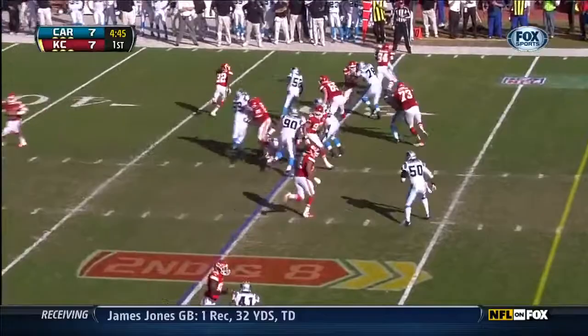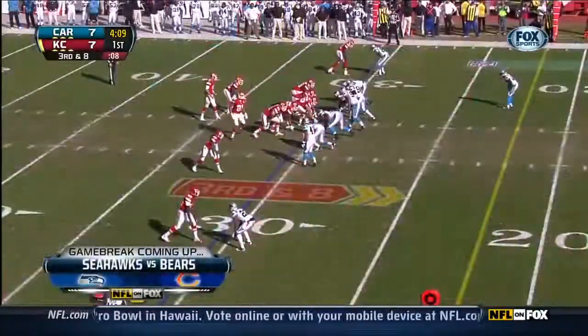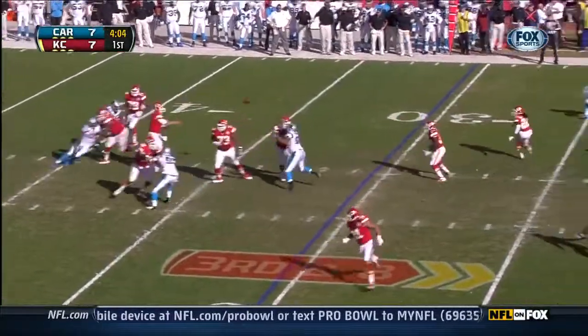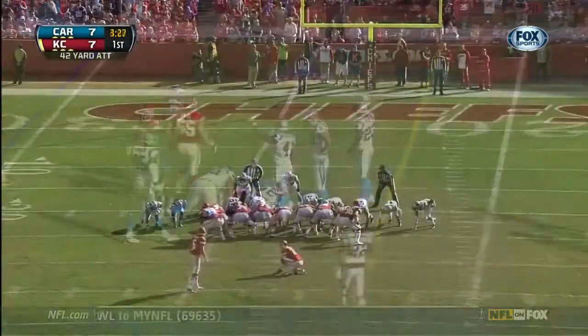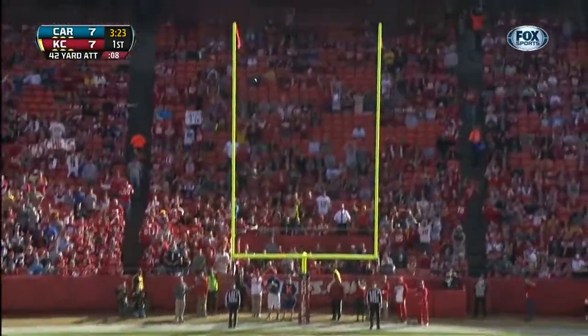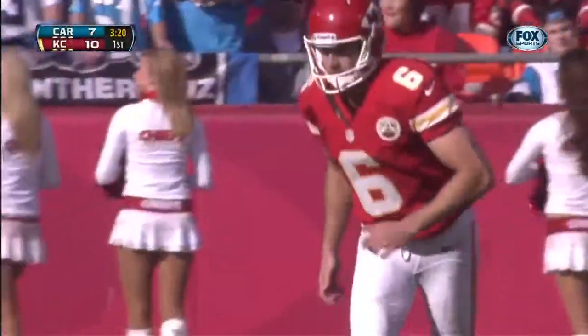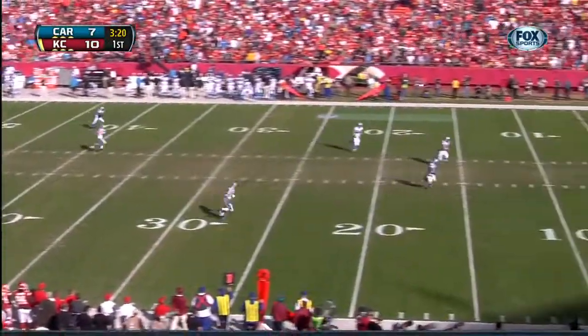McCluster checks in. He's a receiver converted from running back from last week. 3rd and 8 throw. Check down. He's short. That's 50% of the Chiefs' points, 42 yards out. It is straight. I'm not so sure this last team in the NFL in points per game at 14. Off to a hot start offensively.